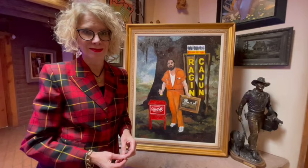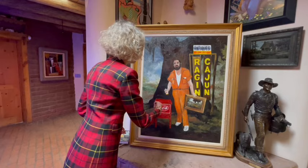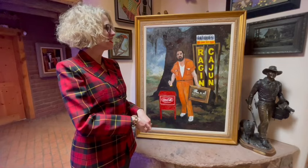Now, how cool is that? Let me walk you through it again. George traded Rodney this painting for this Coke box. Then he sold his painting and he traded a blue dog painting to get the painting back. Did you follow? It's pretty cool. The only other thing I would mention here that I think is pretty neat.